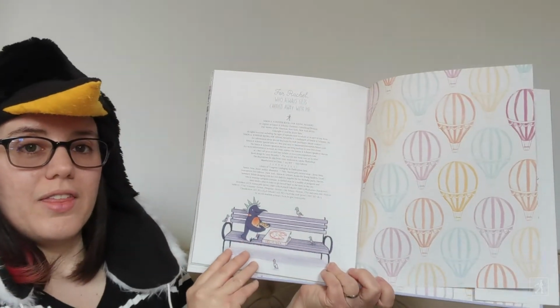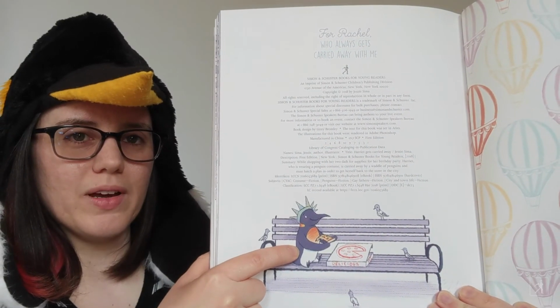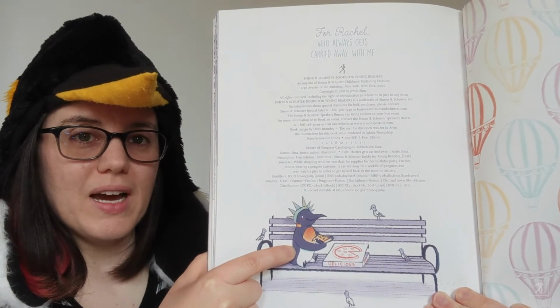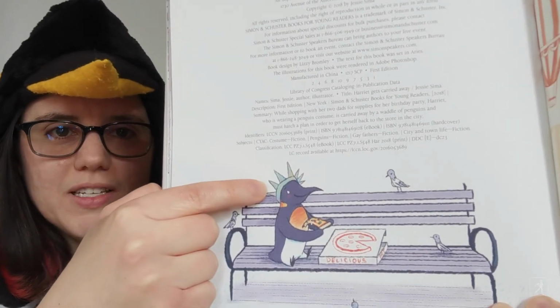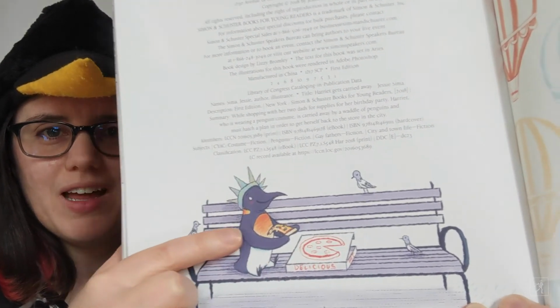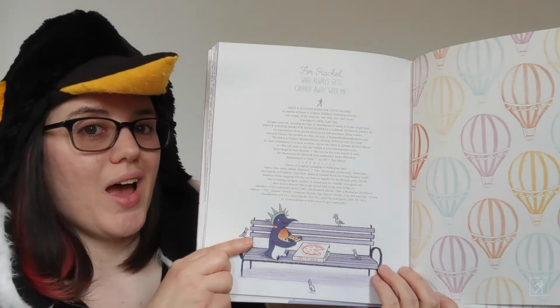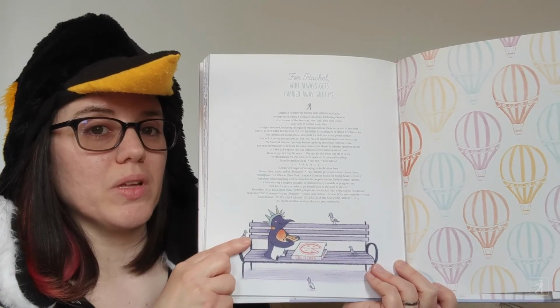And that's the end. And the very last page has a penguin friend who looks like maybe they got left behind in New York City. Maybe visited the Statue of Liberty, got some delicious pizza, and if you look really, really closely, there's some anchovies on that pizza, which I'm not a fan of, but I bet penguins really love. And that's the end of the book.